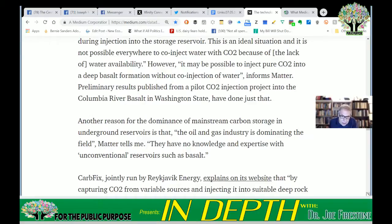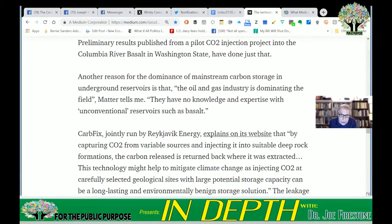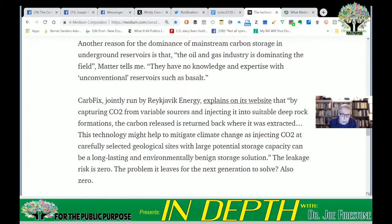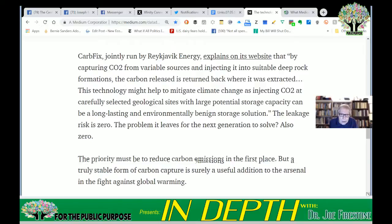in Washington State. Okay. Another reason for the dominance of mainstream carbon storage in underground reservoirs is that, quote, the oil and gas industry is dominating the field. They have no knowledge and expertise with unconventional reservoirs such as basalts.